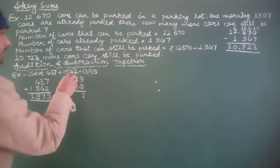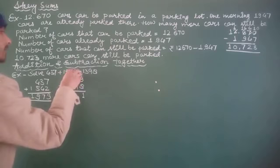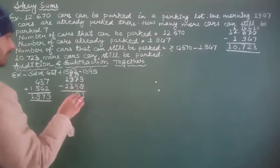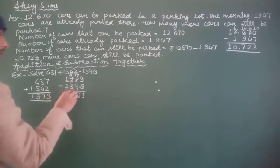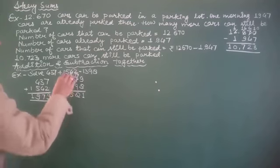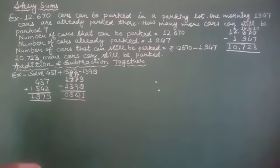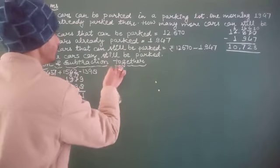9 hundreds into 8 hundreds and 17 tens. And now 17 tens minus 9 tens, that is 8 tens. And now subtract 800 minus 300, that is 500. And now subtract 1000 minus 1000, that is 0. So the answer is 581. Okay? Now come to the next example.